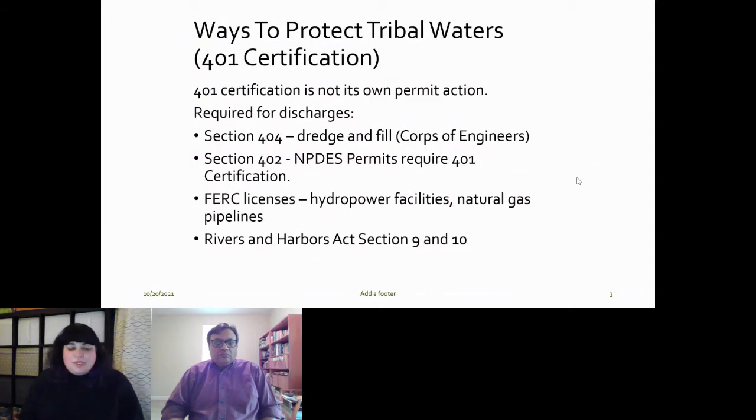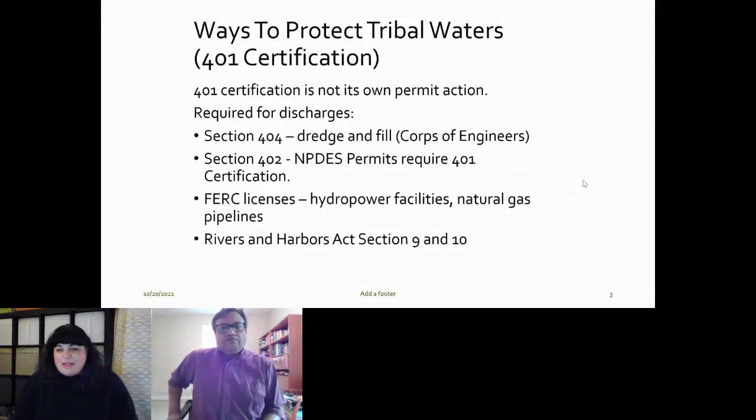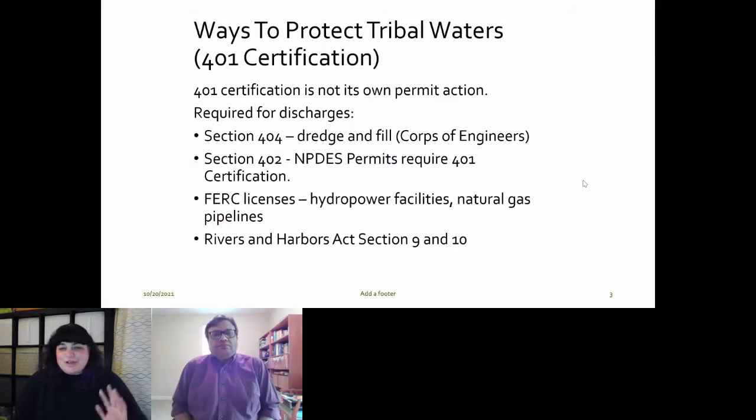You can also see a 401 certification with FERC licenses. They're a little bit less common, but they definitely do happen out here in Region 9. These are typically for hydropower facilities or things like natural gas pipelines. So if FERC is issuing a license, they also would need a 401 if there's a discharge into a water of the U.S. And then occasionally you will see 401 certifications for other federal licenses, like a Rivers and Harbors Act Section 9 permit, which is for Coast Guard bridges, and then Section 10, which is for structures into basically navigable waters of the U.S. So those are definitely much less common. And so we're going to focus this presentation on Section 404 permits and Section 402. Next slide, please.